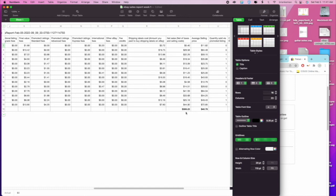My total that I made for this week is $306.23. My average sale of just this week was $40.78, which is actually higher than my annual number. My annual number is in the $30 range, between 30 and 40. So this is a bit higher than that, but I made $306.23 this week, and that's going toward my goal of $1,100, which is what my mortgage would be.